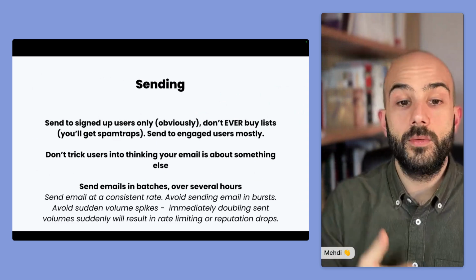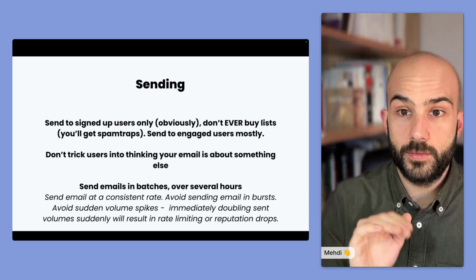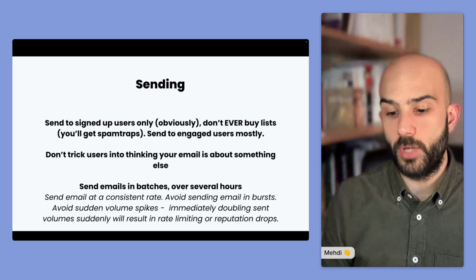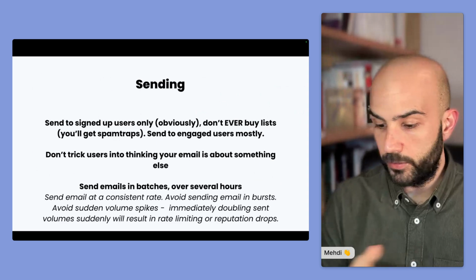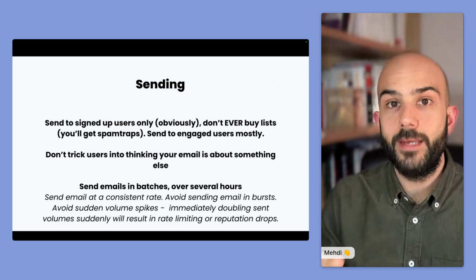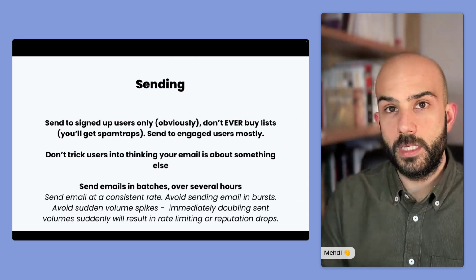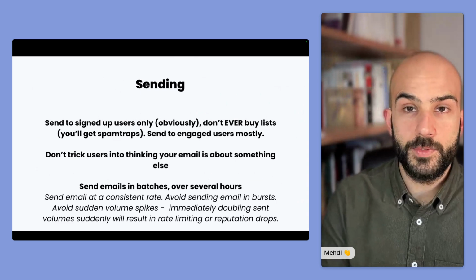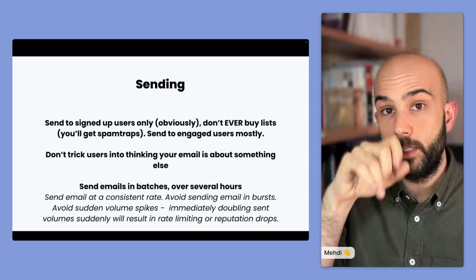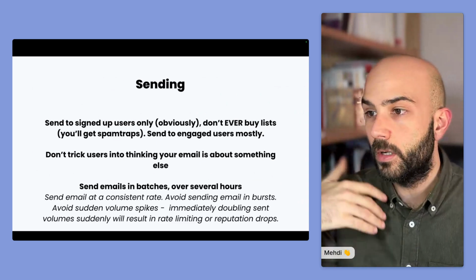To avoid this and to increase your deliverability, what you want to do is to send emails little by little. For instance, if you have a newsletter to send on Tuesday at 10 a.m., instead of sending all the emails Tuesday at 10 a.m., send those emails from 10 a.m. to 4 p.m., for instance, in a batch of a few emails every single hour or 30 minutes.